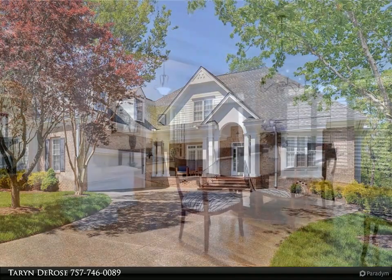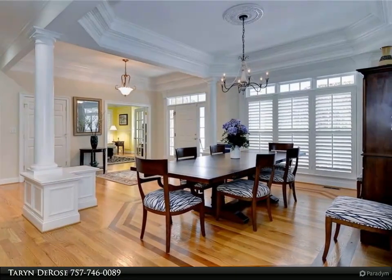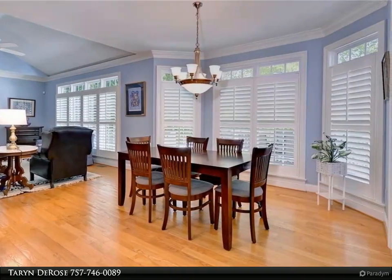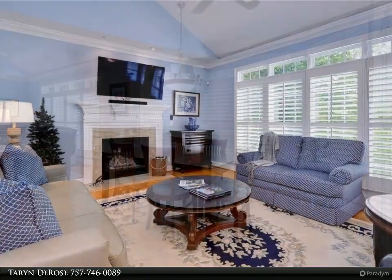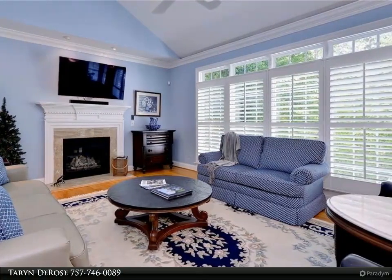Living the life of luxury in this impeccably maintained home located in the desirable Ford's Colony community. With over 3,400 square feet of living space, this 4-bed/2.1-bath home offers an open floor plan with fabulous millwork throughout. Spacious living room with cathedral/coffered ceilings, hardwood flooring, built-in shelving and gas fireplace.